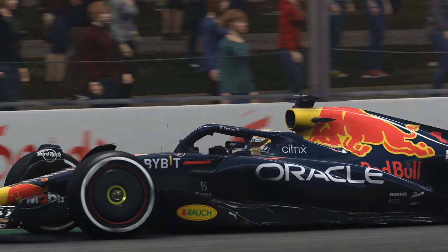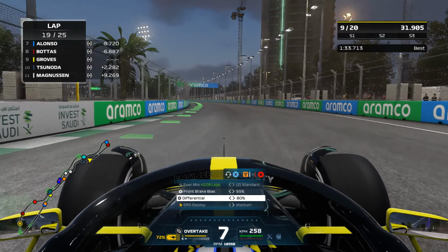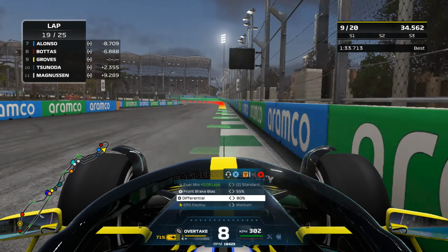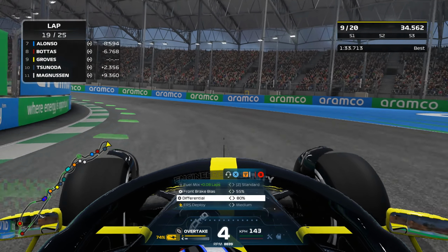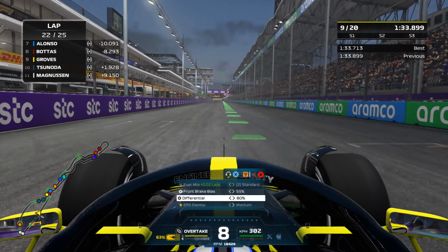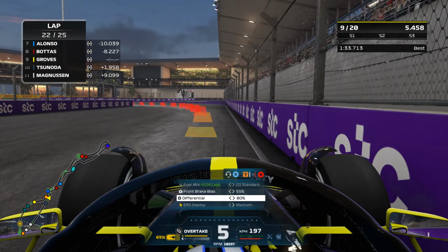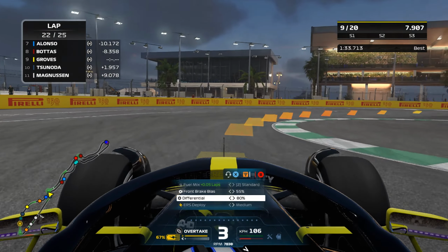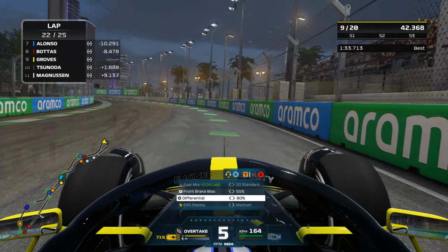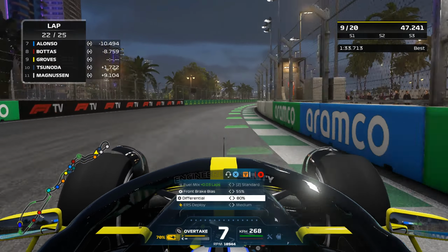As we head into the late stages of this Grand Prix, lap number 19 of 25. Once again, we're launching over the curb at turn 12 or turn 11 and 12, whatever that corner is. I know this one is turn number 13. It is literally so easy to get lost or lose track of what corner you're at on this circuit. Lap 22 now. We are starting to lose some time to Tsunoda behind, as we are actually trying to save some fuel.